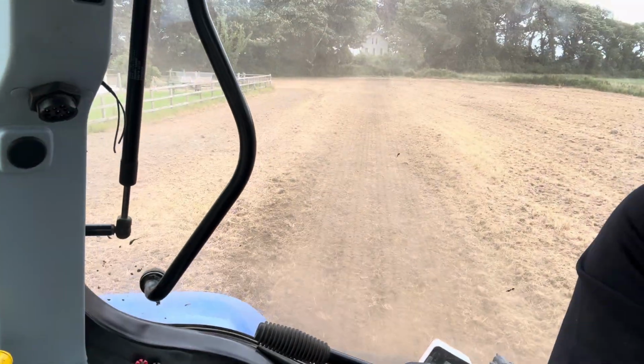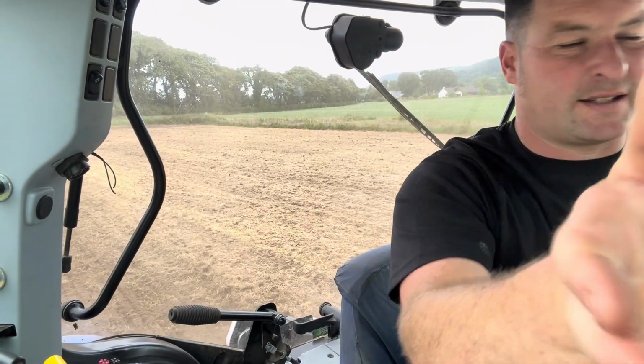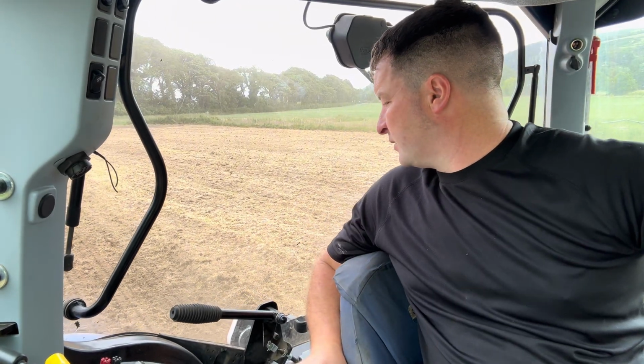So you can see there, that's actually bringing soil to the surface now, whereas there was just quite a lot of grass still before. So it's cutting in well. I can run a bit faster because I've already done it once, so it is a little bit softer.